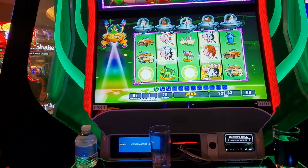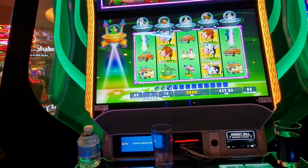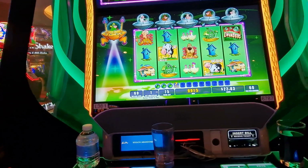So look at that, that's a nice little win. That's a 2. 3. Okay, so if we get a 4th one now, it'll be another re-trigger. Yes, there it is, that's a re-trigger.